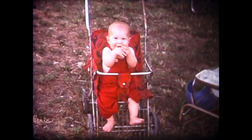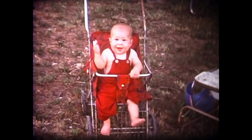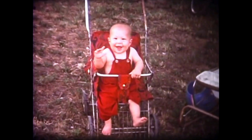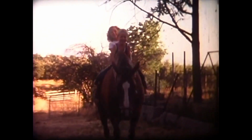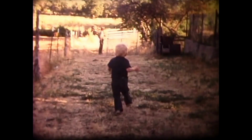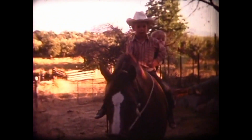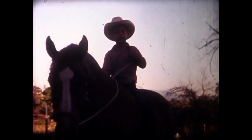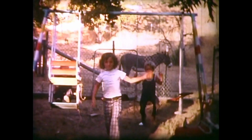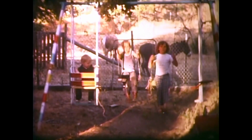Now here's Joseph. Our first pictures of Joseph. Lisa and Justin on Laurie. Sean running down the lane. Willis this time with Sean having a ride. Back to their favorite swing set. One of the favorite pastimes.